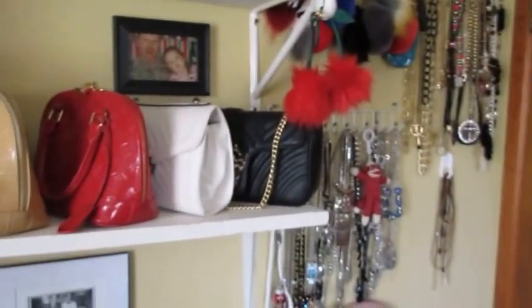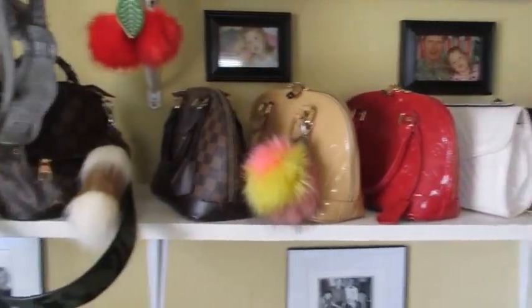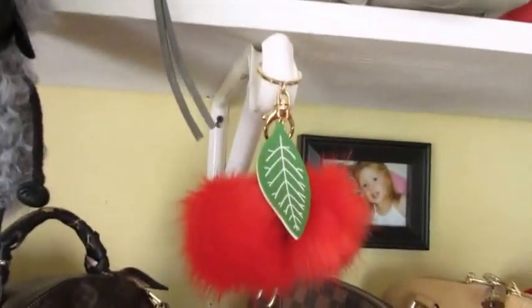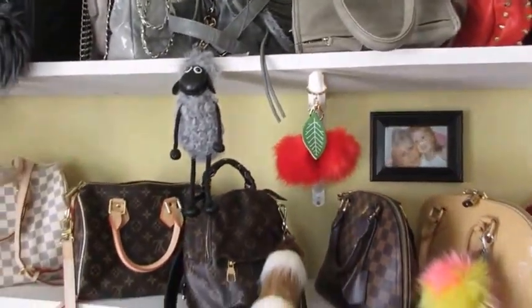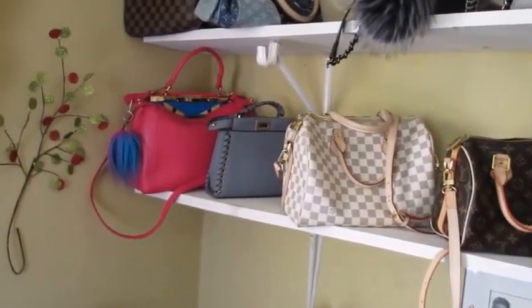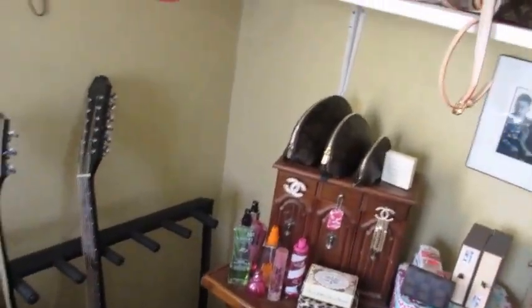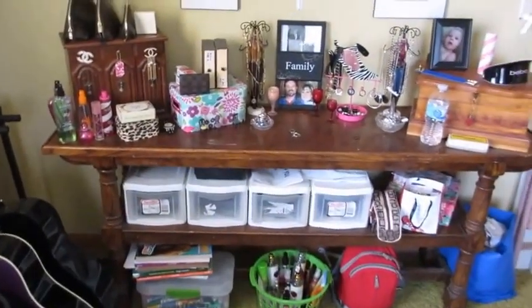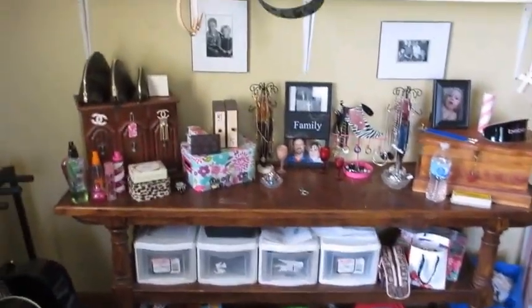Okay, here's the second shelf. Sorry. I try to put those handles tucked in so they don't all hang out, but you know how that goes. This is the second shelf. Underneath that, let me back up. Underneath that is a little sideboard, a little run-in sideboard.